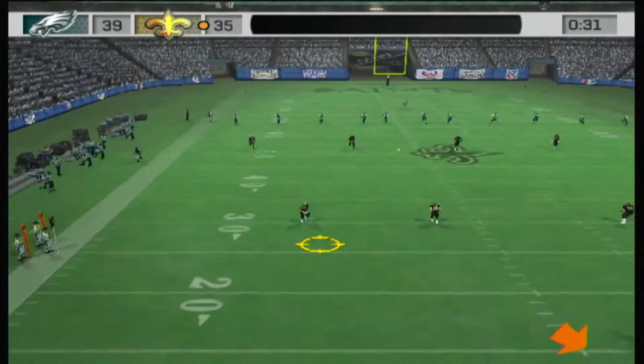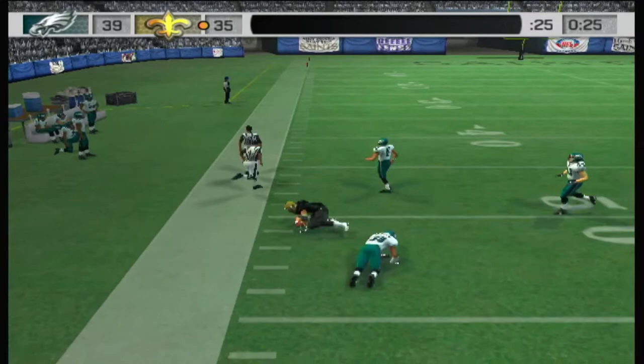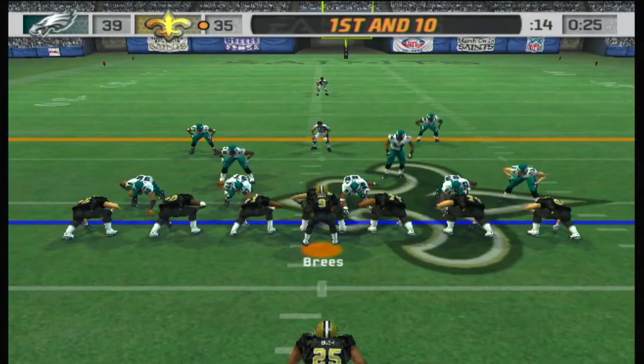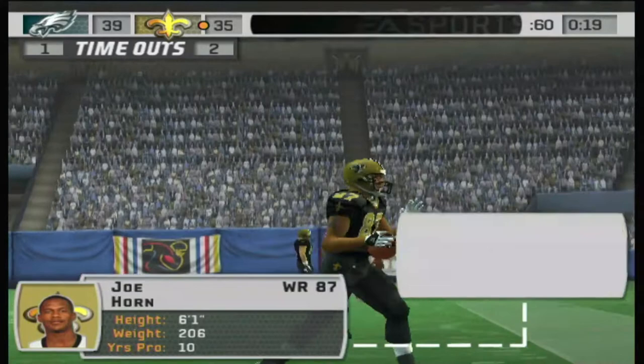Squib kick here. This one is fielded by Carney. They'll start near midfield following the return. Ball at about midfield. Ball on the 48-yard line. One more, fella. Only one man in the backfield. He'll pass on the first down. Stepping up, fires this one deep. He's there for the catch. Warriors calls a timeout. They have two timeouts left. They get the first down, but they need to hurry. Trying to get into the end zone with under a minute to go.